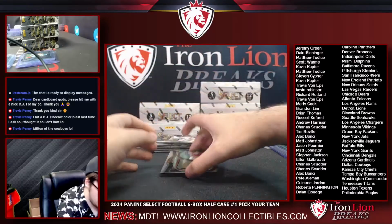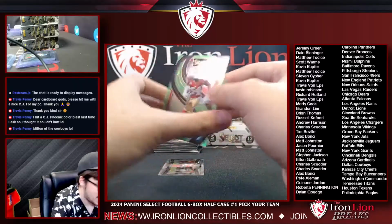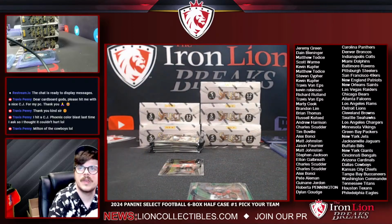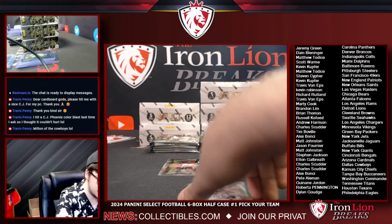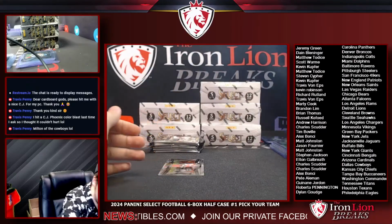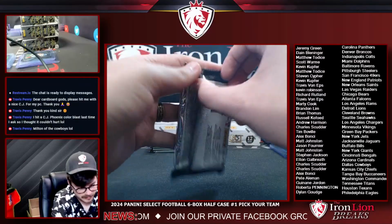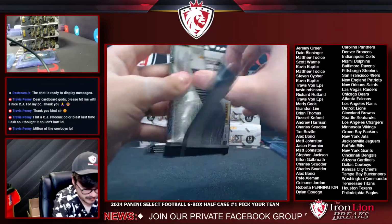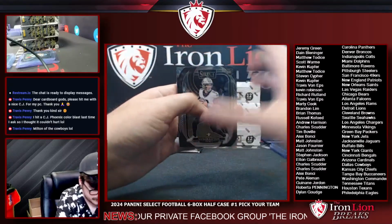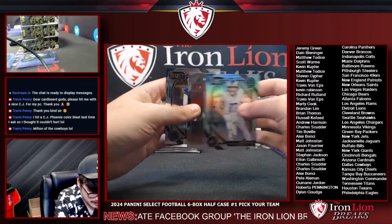And we have a Fred Warner here for the 49ers. That one going to be 8 out of 49. That one, once again, going over to Steven. Congrats on that one, Steven. And a couple really nice low-numbered parallels. Nice Puka there. Baker Mayfield.